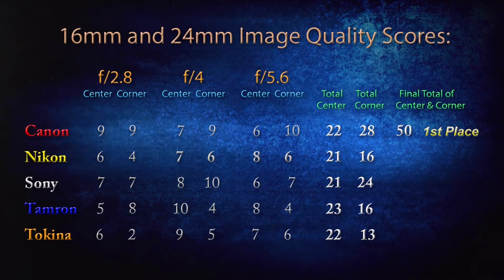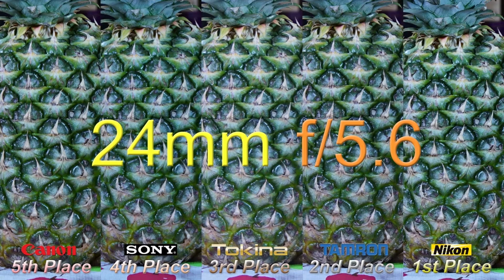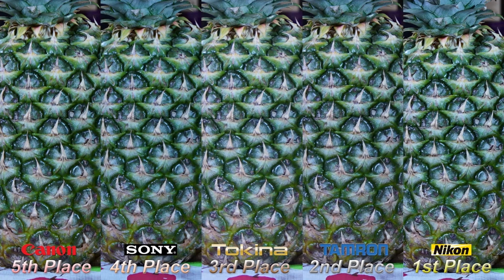Just as I predicted before I rented these lenses, based on other people's reviews, it did look like it would be the sharpest f2.8 ultra-wide. The Canon's f2.8 performance was terrific, especially at 16mm, but the only time it faltered was at 24mm at f5.6 in the center. But it didn't look bad. The other lenses just happened to be only a tad sharper, so there's really nothing to worry about there.